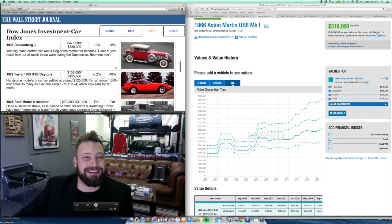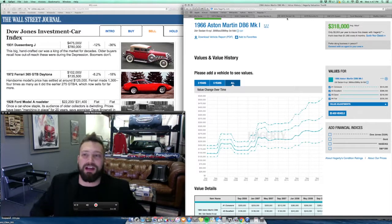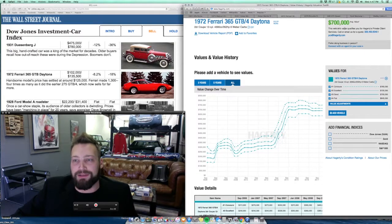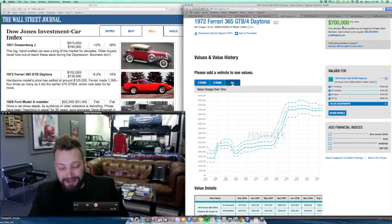So here is our next one. It's number 2 of our 3 Ferraris. This is a 1972 Ferrari 365 GTB Daytona. Such a cool car. I just don't think you should ever sell this one. Anyways, let's get the drum roll going, and we're going to go over here to Hagerty. Boom, there it is. Today it's selling for $700,000. Adjusted for inflation back in 2005, this was a $150,000 car. Actually $151,000. Today, clearly, it's trading for $700,000.